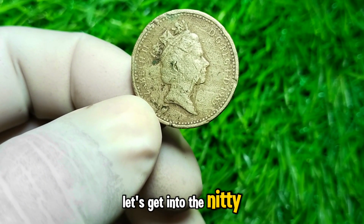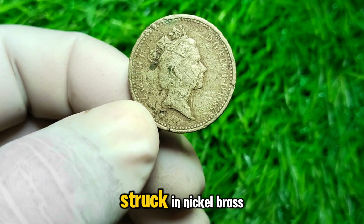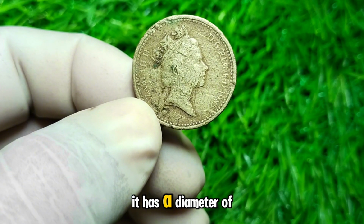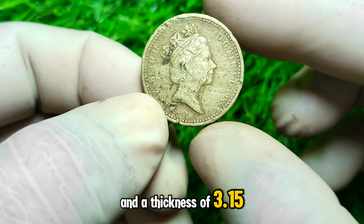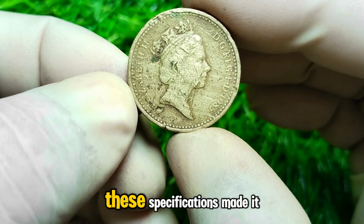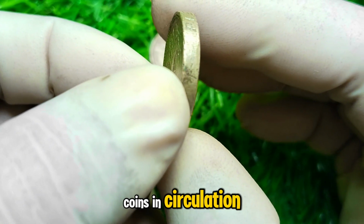Let's get into the nitty-gritty details. The 1985 £1 coin was struck in nickel brass, giving it that characteristic golden hue. It has a diameter of 22.5 mm and a thickness of 3.15 mm, with a weight of 9.5 grams. These specifications made it easy to distinguish from other coins in circulation.